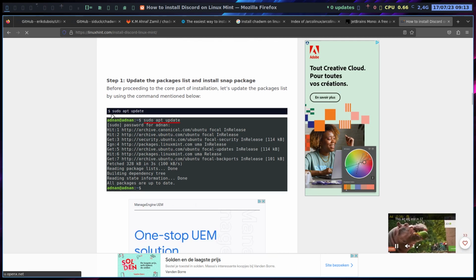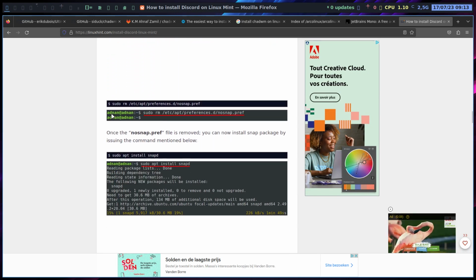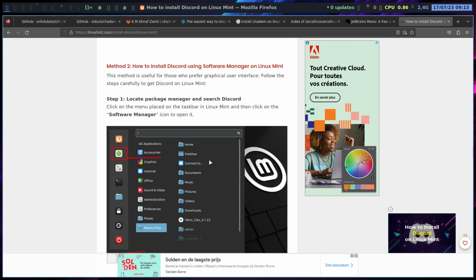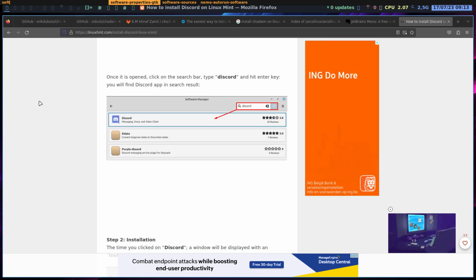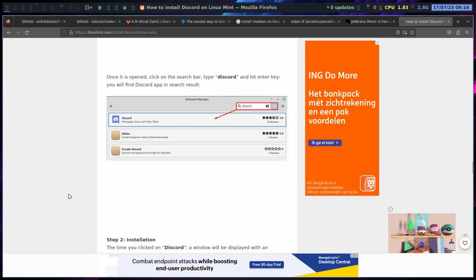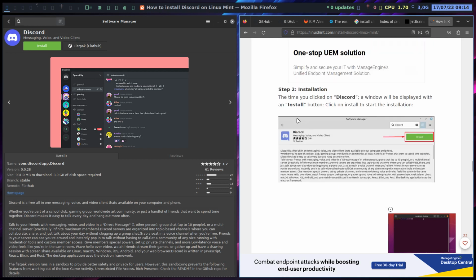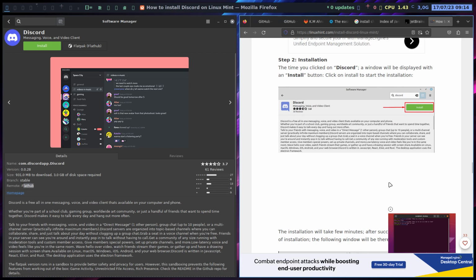Terminal of Linux Mint, that's the one I want. Snap. I don't really like Snap. Is there another way? The software manager. Okay. Let's see. No, that's not the one. We'll see. Discord, there he is. Flathub. Aha. Yep, it's Flathub.